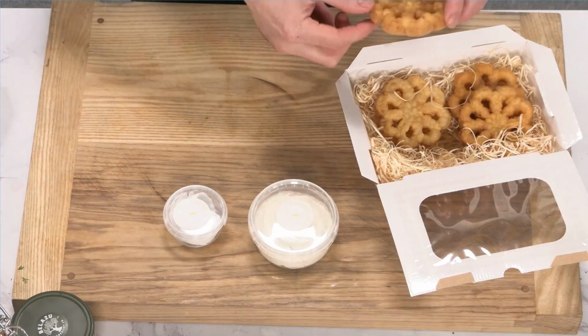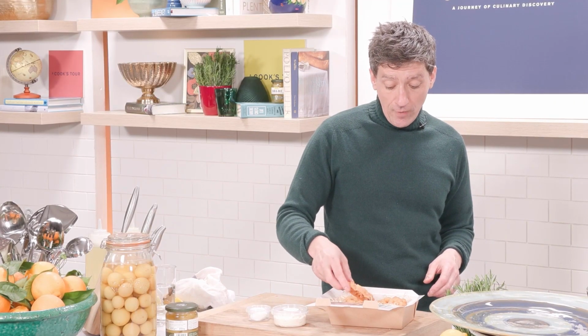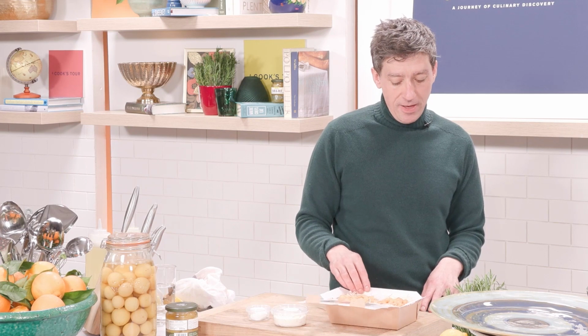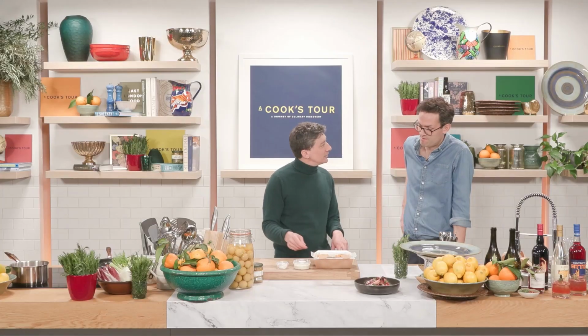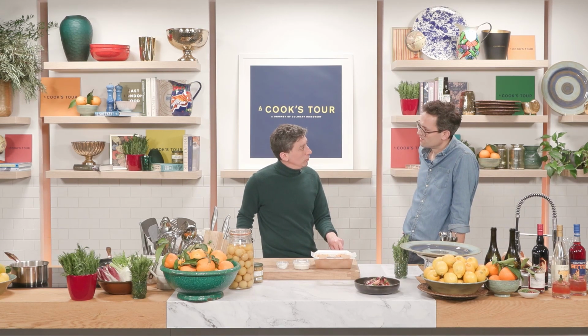Why is that? What's the shape signify? It's one of the symbols of the island. So when you go to Pantelleria, it's a fantastic place. I don't know if you've ever been. I have been to Sicily, but I haven't been to that island. No, it's fantastic, and you'll see that a lot.